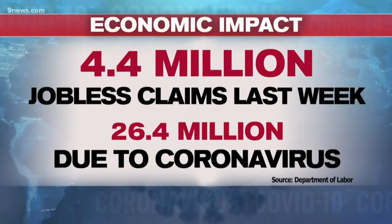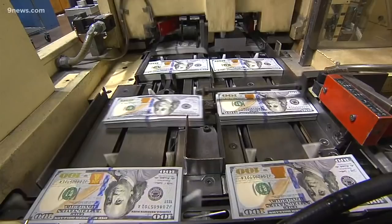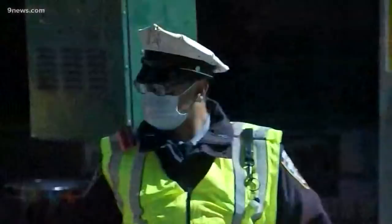since the crisis began. The latest funding bill does not include money for cash-strapped state and local governments that are fighting the virus and fighting to pay their employees at the same time. We could be looking at teachers, police, and firefighters being laid off as well. Senate Majority Leader Mitch McConnell saying he's in favor of letting states file for bankruptcy protections. There's no good reason for it not to be available.